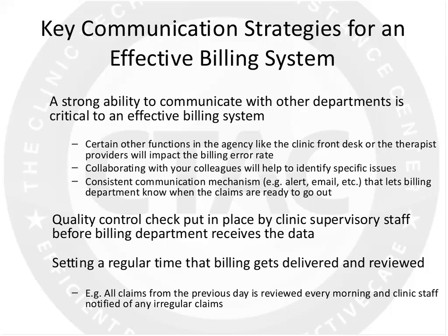Uncollectibles are completely different. You're only going to get paid a certain rate, whether you bill out $200 or not. You're only going to get paid, for example, $125. And you expect to get paid $125. Why? Because you know on the rate sheet that's exactly what it is. That's what OMH says you're going to be paid is $125 for this service.